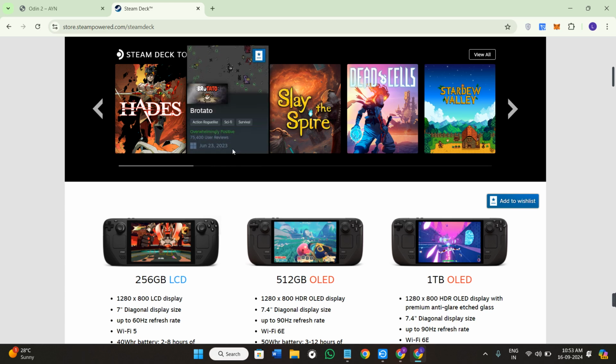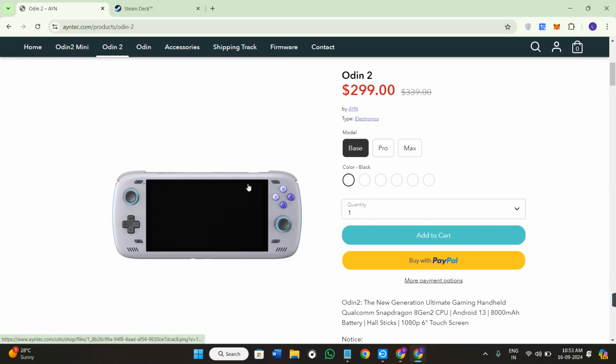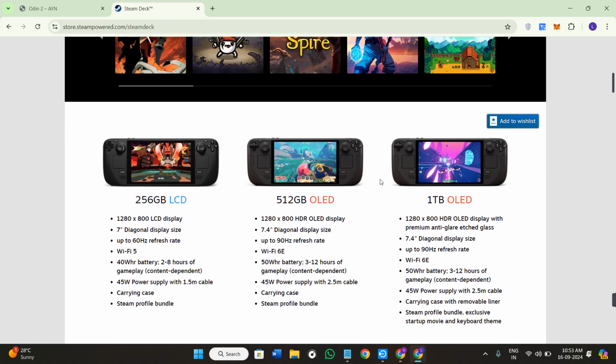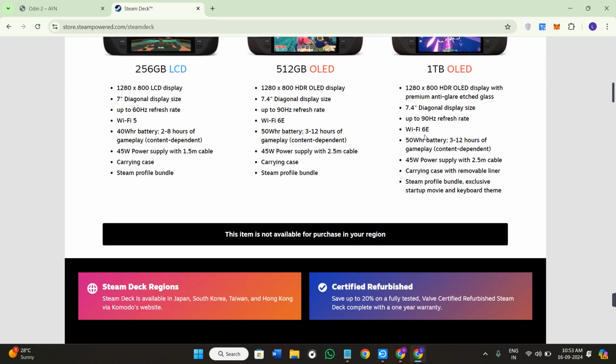Now let's talk about the performance. So the Odin 2 shines when it comes to playing emulated games and Android applications, offering a smooth, responsive experience. But if you are after AAA PC games, the Steam Deck is in a league of its own, with powerful specs that can handle more demanding titles.